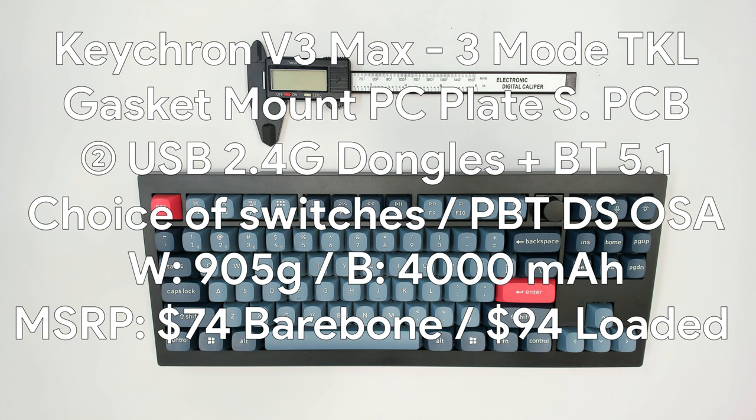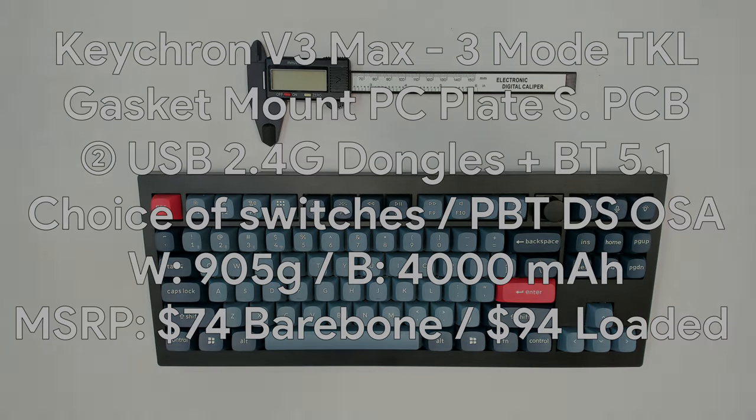The chin of this keyboard sits at 24 millimeters while the base sits at 33, providing for a typing angle of 5 degrees. Raising the included set of feet will raise the back up to 41 millimeters, changing your angle of typing to 9 degrees. Using the final set of flip-out feet will take the back up to 47 millimeters from your typing surface and change your angle of typing to 11 degrees. This keyboard MSRPs for $74 barebone and $94 loaded with switches and keycaps.